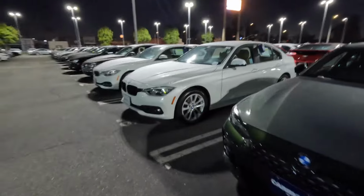We over here where the planes fly low. LAX, y'all. Dude, they got too many cars up here. Like, too many. This is a big lot. I know. I didn't think it was going to be this big.